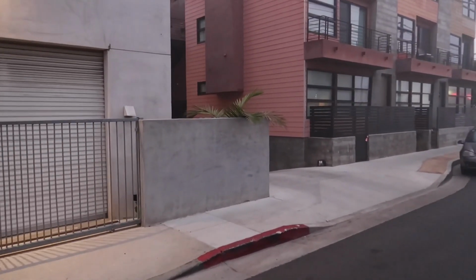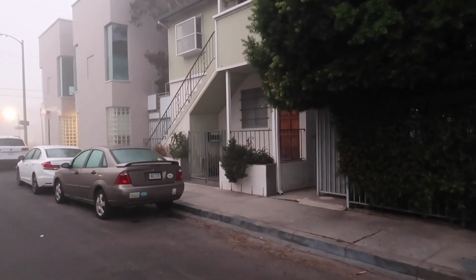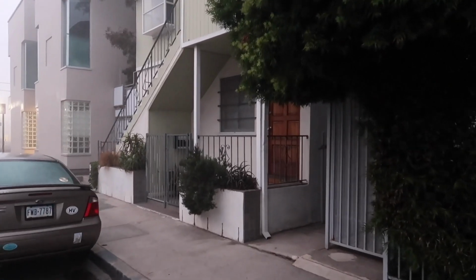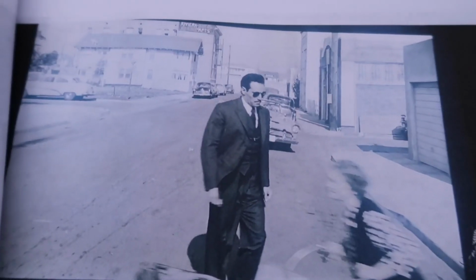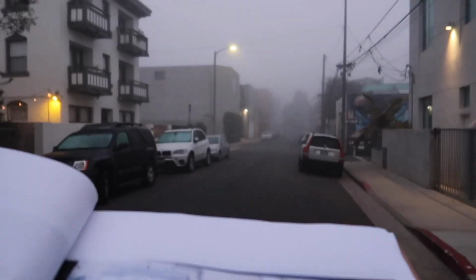That store would have been right about here. Oh, this is good as well. Look at the staircase over there and the formation of that building, which is right there, still remains. Just down the way about 2 addresses. This just proves how much things really change over many, many decades.